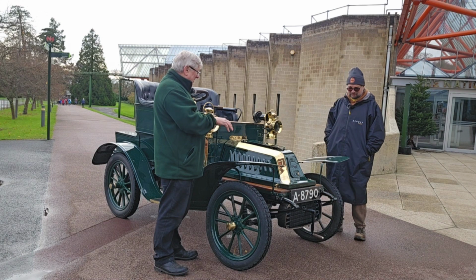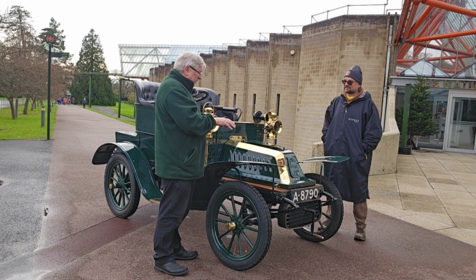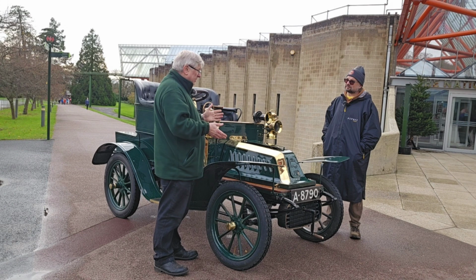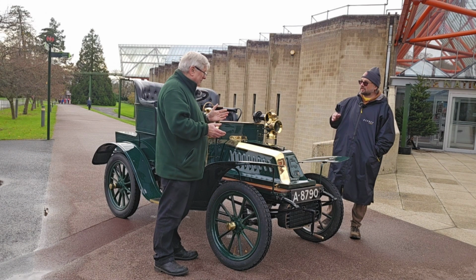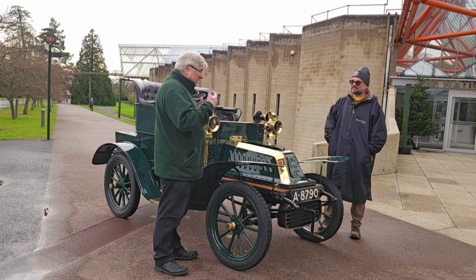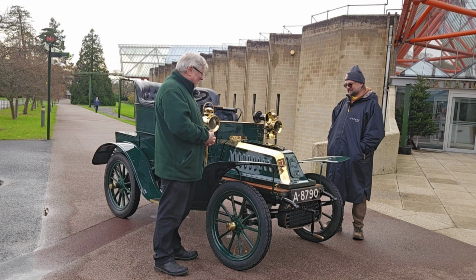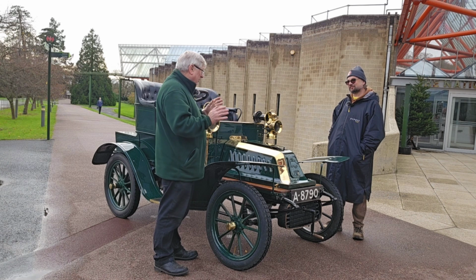You have to be a bit careful with these hand cranks. You've got to be very careful with it. And this particular car especially, because since I've been here, it's broken 8 people's arms. So I might let you start it. I mean, it's all part of the experience. So you just got to be careful. If you set it up right, it's not a problem.